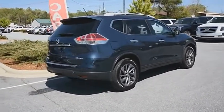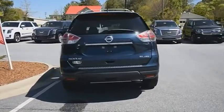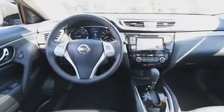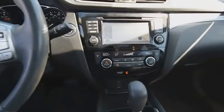The stylish Rogue gets 27 miles per gallon and still boasts nearly 58 cubic feet of cargo space. With a 5-star side impact safety rating and confident handling, the Rogue is more than you expect and everything you deserve. Searching for a dependable vehicle that looks great too? You found it, so stop in today.